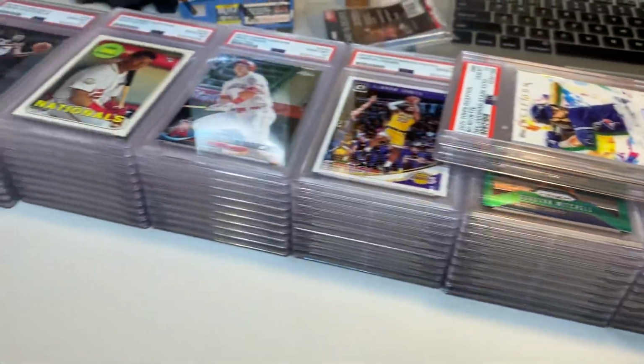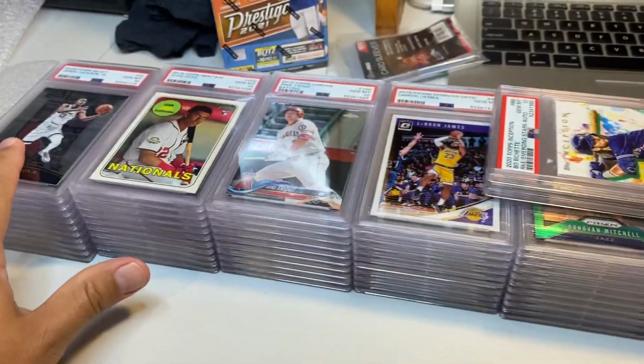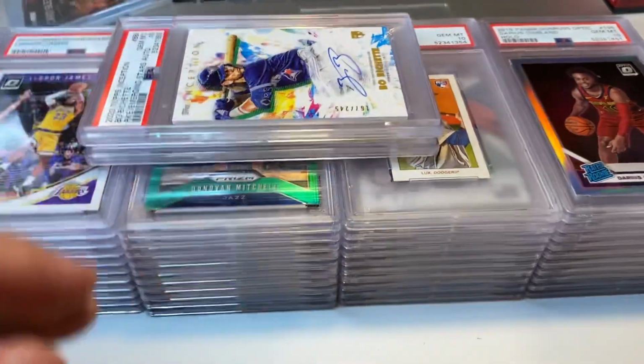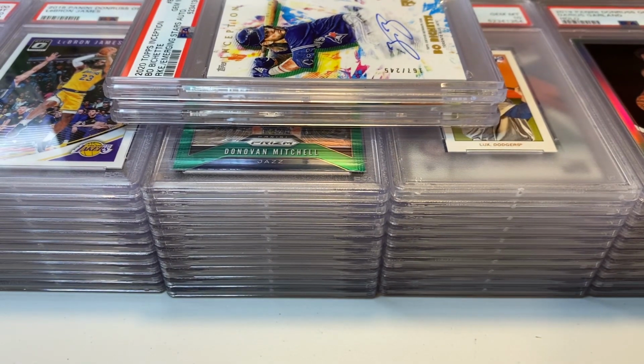This is the stack I have. These are all PSA 10s from this order. 10, 10, 20, 30, 40, 50, 60, 70, and then these two thick cards. So 72 gems out of a 104 card submission was pretty freaking amazing, at least by current standards. Back in the olden days, I would have said, oh yeah, that's about normal.